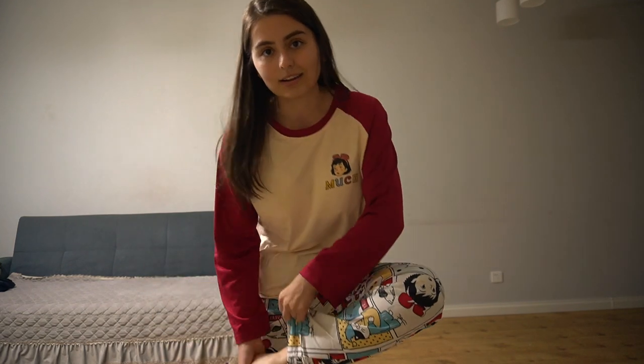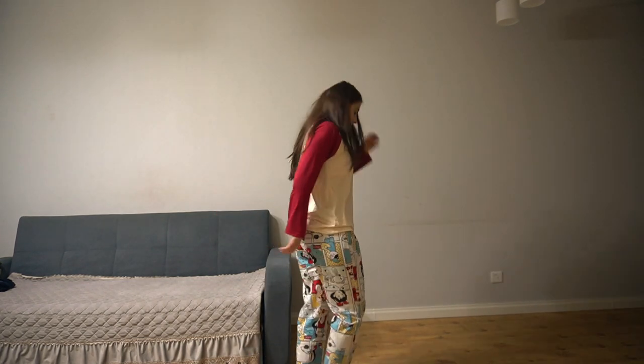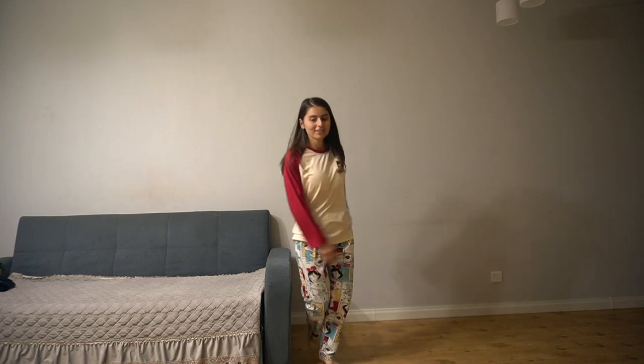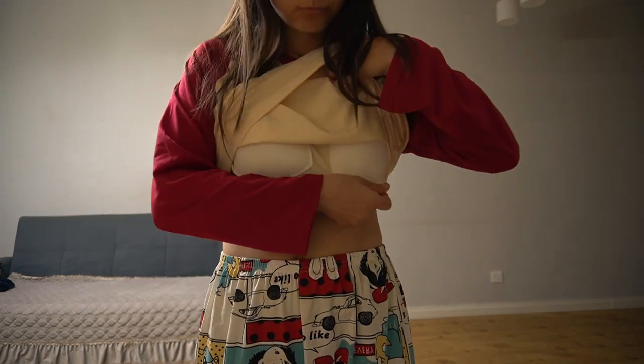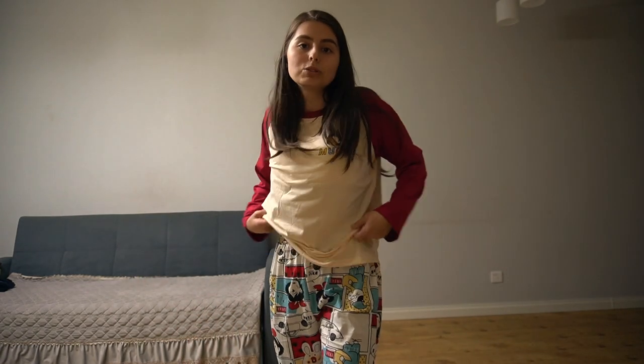The material, again, isn't as nice as the other one, but it is fine. This fits well. The size is really nice. Can you see that? Like, the size is really good. And I don't know, it's a good pajama. Once again, it has this weird padding where they just put it like this. Again, don't know why, but the pajama is really nice, so I like it. Not as much as the other one, but for the price and the way it fits, it's excellent.